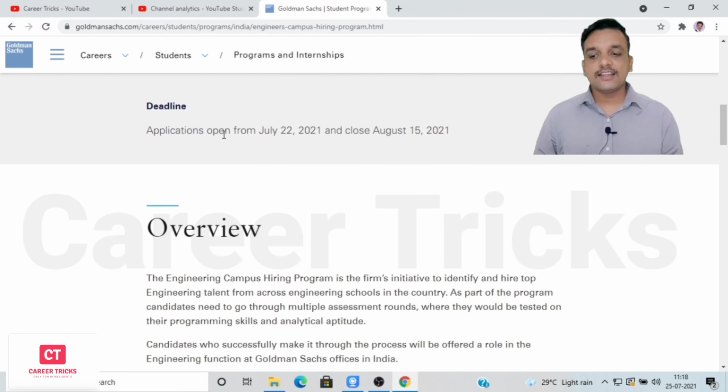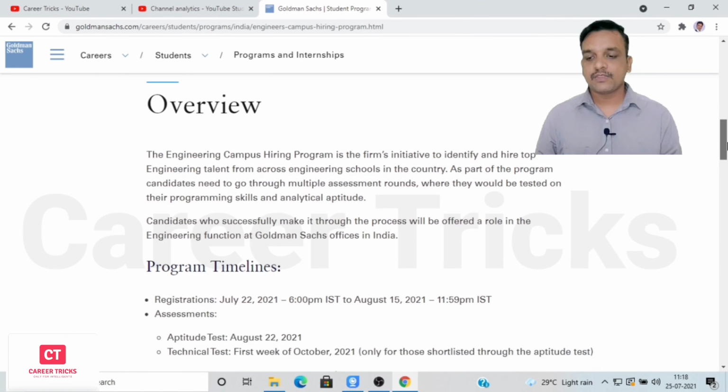Then the deadline they mentioned here: applications opened on July 22, 2021, so it is already open, and the closing date is August 15, 2021. It will close before August 15, so you have to complete the registration process before then. And here is some overview of the job description and more.